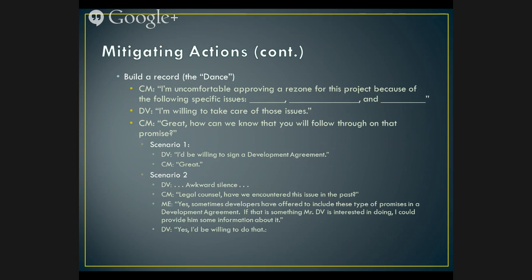But again, the importance is, and when I say build a record, remember that your decisions as a council are generally held up to an arbitrary and capricious standard, and so what you need to have is an articulable reason for doing what you're doing.